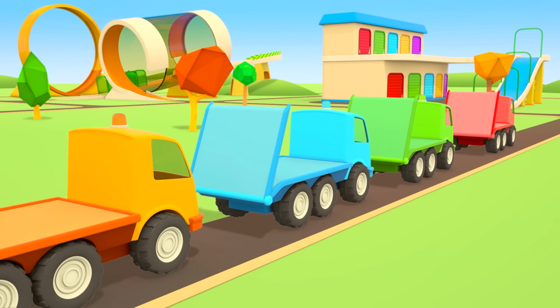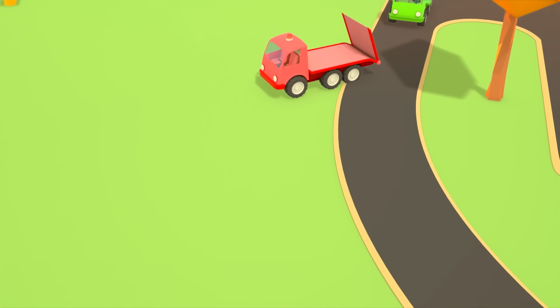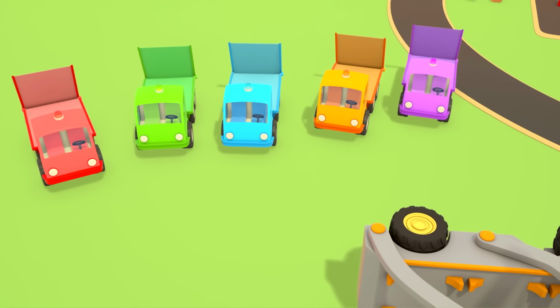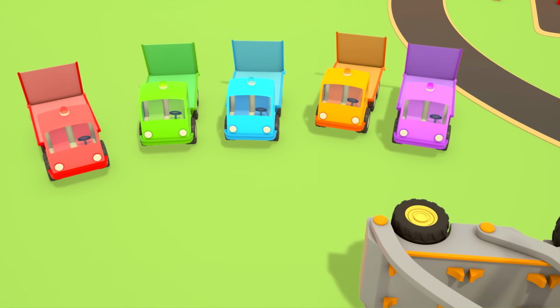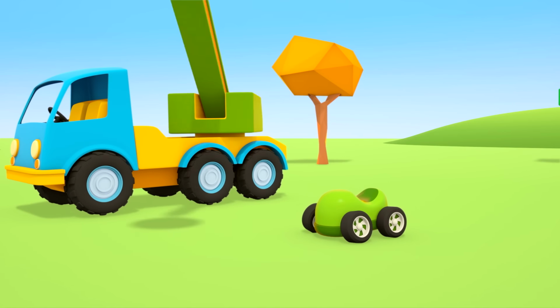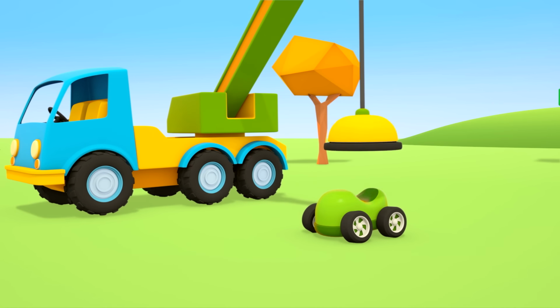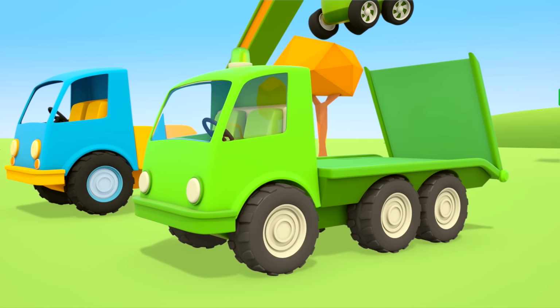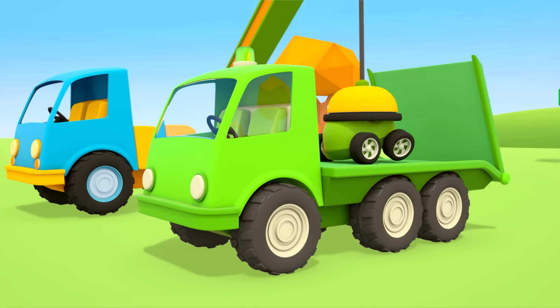They're going to take the broken cars to the repair shop. The tow trucks are at the site of the accident. Look, the crane truck is already here. He's lifting the car transporter up. Now, let's put each car on the tow truck with the same color. The green car goes on the green tow truck.